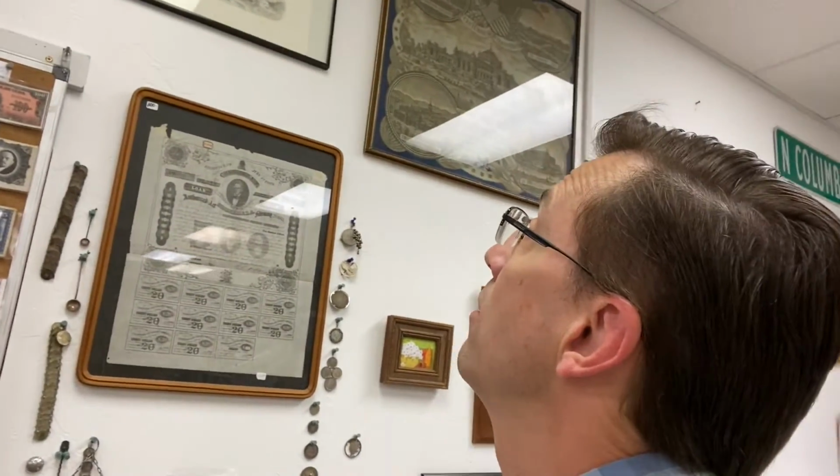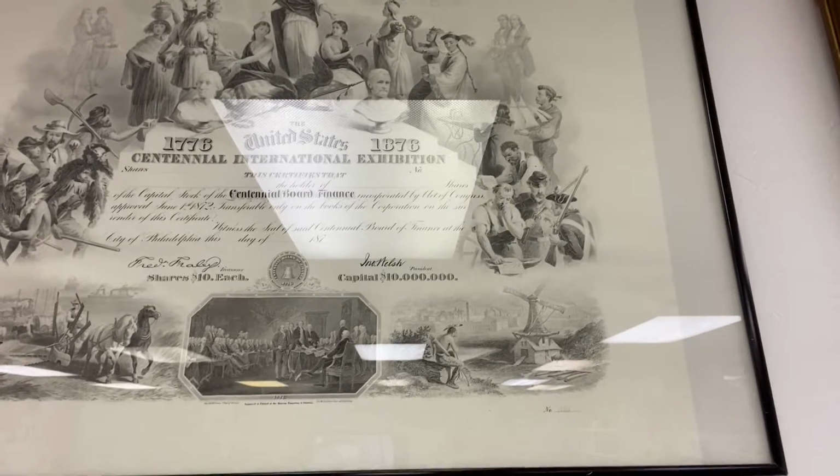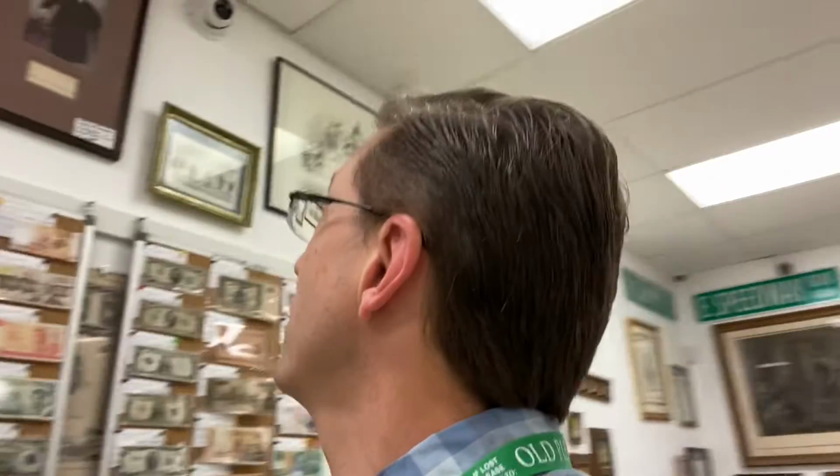And then there's also a bond from the same centennial, and that's really a neat piece. One of my favorites. You get to see all the cool vignettes on there. 1776 to 1876. Now, one of my all-time favorites. Most things in here are for sale. Those things kind of aren't, because I just don't want to sell them. Technically I could probably find those and replace them, but this is the type of thing that I'm not really interested in trying to replace.